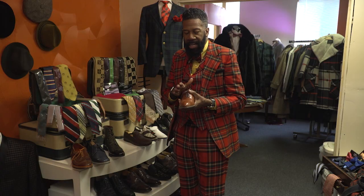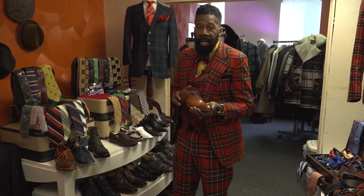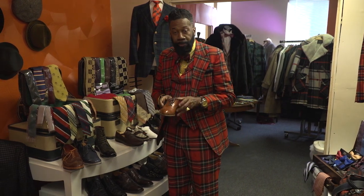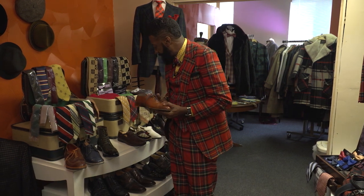You can't find shoes like this, and if you do find them, they would be hundreds of dollars. So this was a hand cap toe leather cognac, a vintage piece from the 1950s.